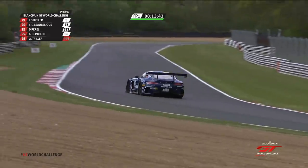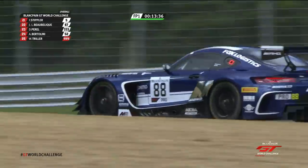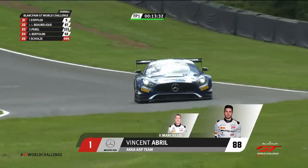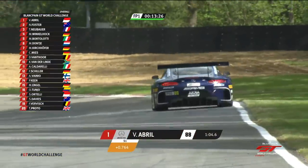There we are, Marcus Winkelhock behind the wheel of 26. So that time, 1:23.5. Marcus Winkelhock's last time was 1:33.2. So I would expect, in the 11 and a half minutes remaining, Marcus Winkelhock's personal time as opposed to the car. The car's time, 66.